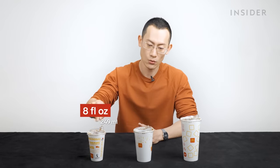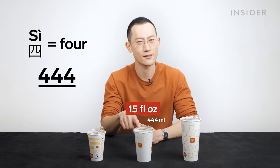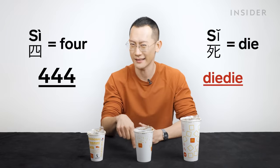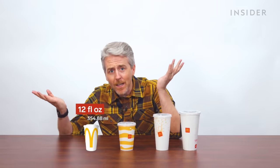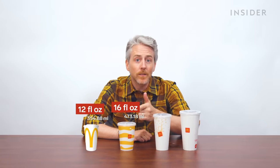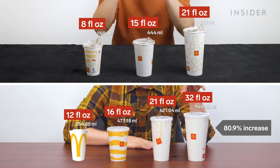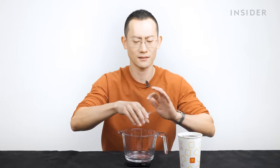Drinks from McDonald's in China come in three sizes: small, medium, and big. But for some reason, the medium is 444 milliliters, which in Chinese basically just means die, die, die, which is super unlucky. So I guess they really want you to either get the large or the small. The drinks at a US McDonald's come in four sizes. The extra small, where'd it go? Sorry, they forgot it. The small, the medium, and the large. Our large is 80.9% bigger than China's largest soda. Let's see if that's true. Bound to be a little bit in the lid.